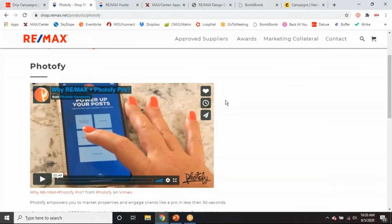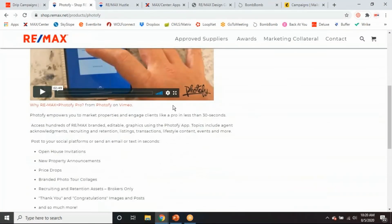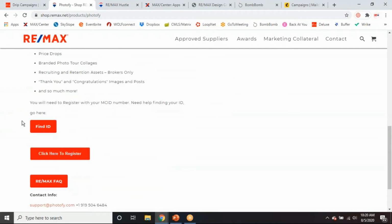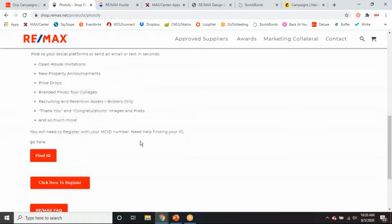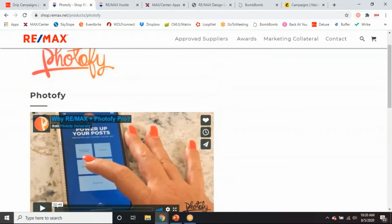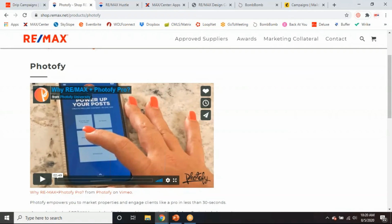There is a bit of a process to get Photofy downloaded. In the PowerPoint, I've included a link to this, and it pretty much just walks you through the whole setup process. You do have to use your RE/MAX ID, which is that really long 9-digit number that you've probably never looked at before, but it's in your RE/MAX account. If you have any issues, as always, call me and I can help you with it. But Photofy is a great, super easy to use option for you to get some branded content onto your social pages.